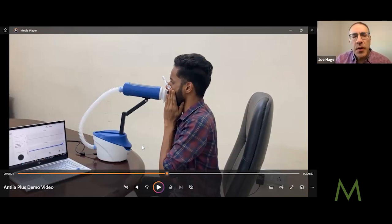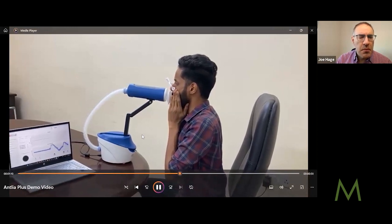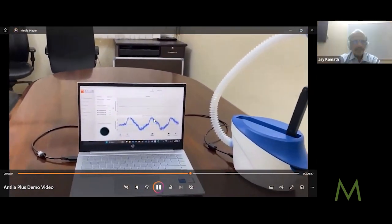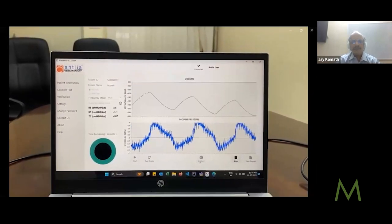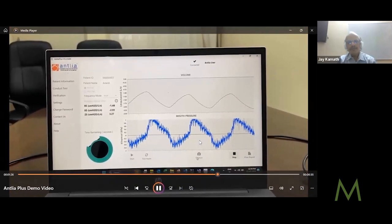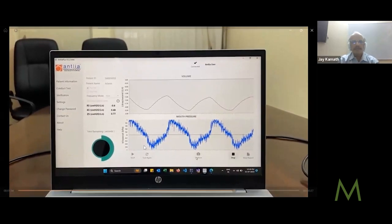Would you go with the video where we can see the screen of what you're measuring there? While the patient is breathing, I'm capturing the volume and pressure of the sound waves. All I'm doing is measuring the volume as well as the pressure, and based on this, I'm deriving the impedance, resistance and reactance.